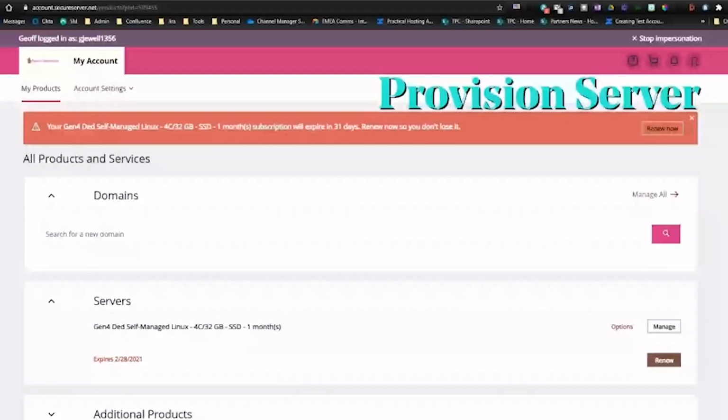So you go to the My Product screen and select your server and click Manage. The first thing you're going to be asked is to put in your server name, and then you choose your data center. The data center option we're going to use today is Europe, and then you'll be given an option to choose your operating system.